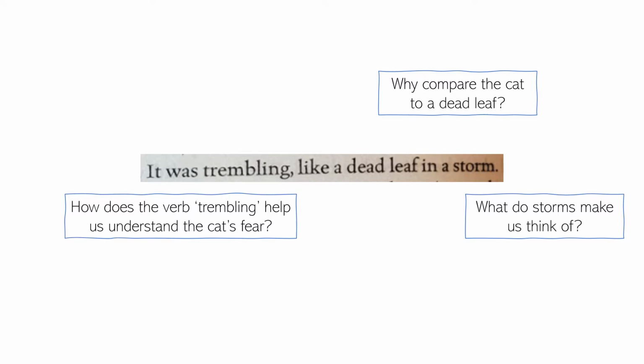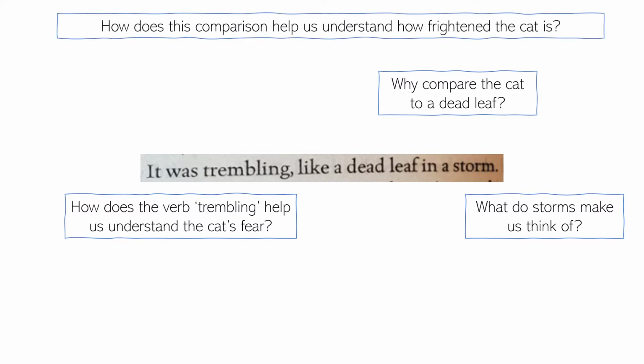Then you could think about the verb trembling if you wanted. How does the verb trembling help us understand the cat's fear? Why was it not shaking? Or, I don't know, another word, rocking. And then I've picked out storm. So it wasn't just like a dead leaf, it's like a dead leaf in a storm. So what do storms make us think of?